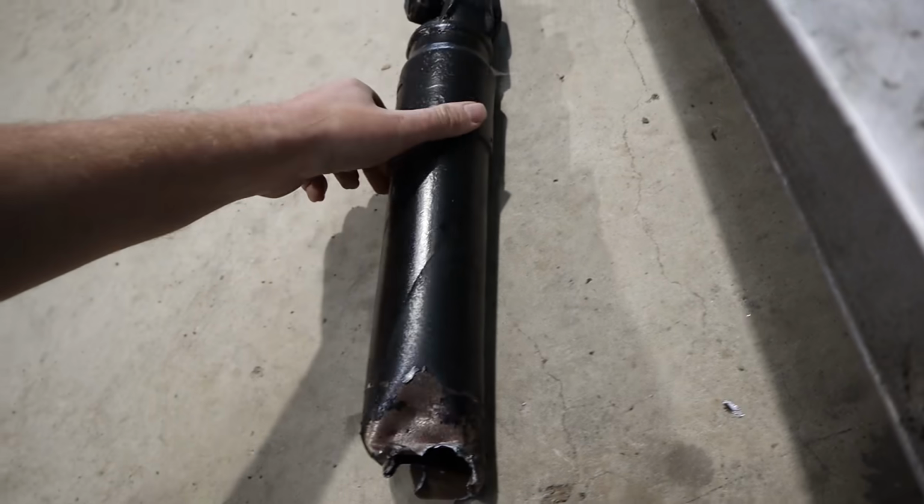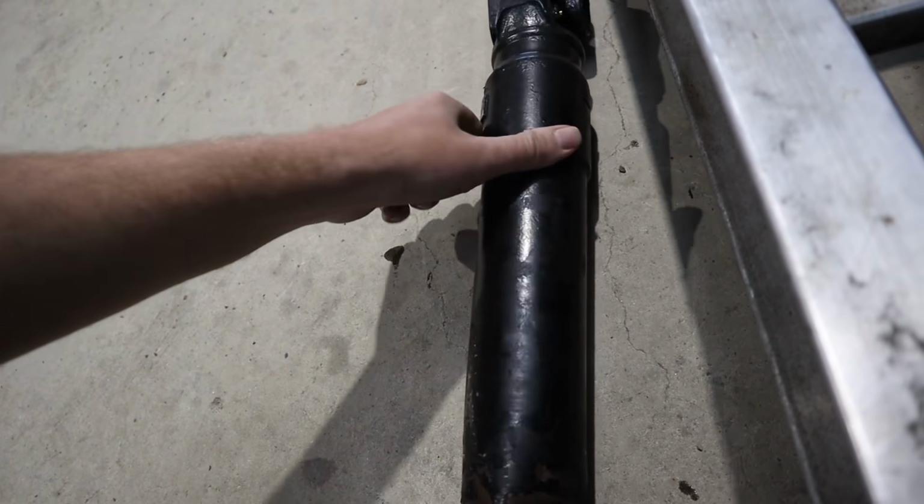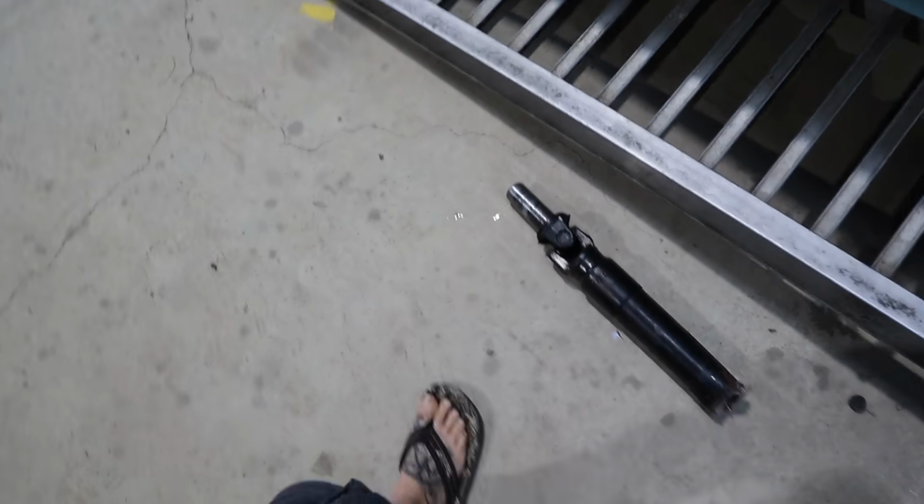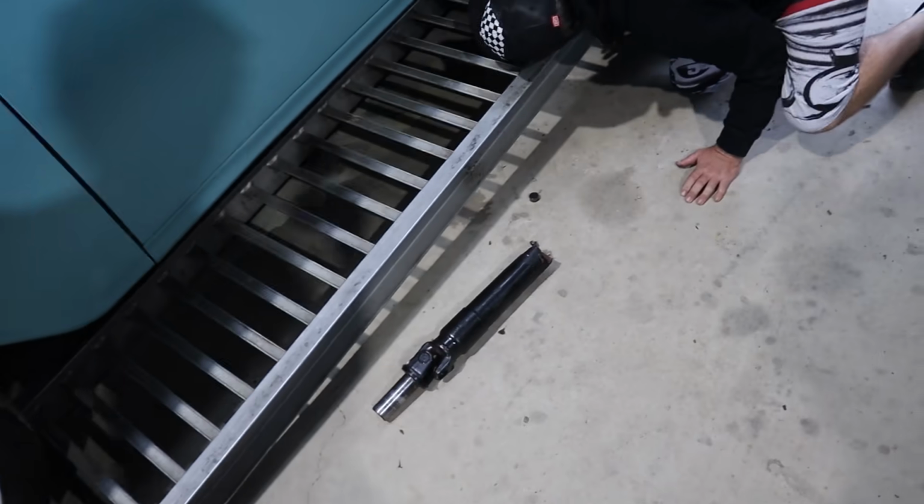But after all those years, this is the same one-piece shaft that was in my 31 for all them years drifting. It's not a one-piece no more, mate. And never had a problem. Well, yeah, it's not a one-piece anymore. But it did a lot of RPM when I was drifting and never had an issue.